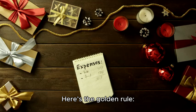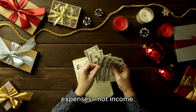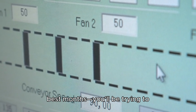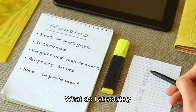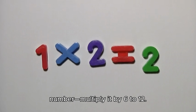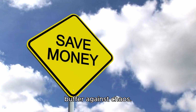Let's break it down. Here's the golden rule. Save 6 to 12 months of average essential expenses, not income. Why expenses, not income? Because if things hit the fan, you won't be trying to fund your best months, you'll be trying to survive the bare minimum. So start by asking, what do I absolutely need monthly? Rent, utilities, food, minimum debt payments. Once you know that number, multiply it by 6 to 12. That's your new goal. And don't panic, it doesn't have to happen overnight. But every dollar saved is a buffer against chaos.